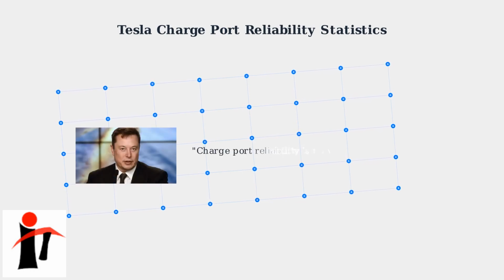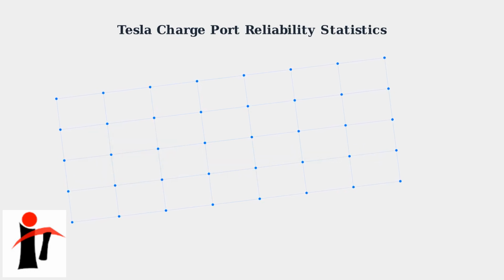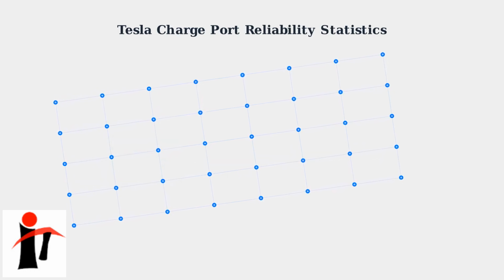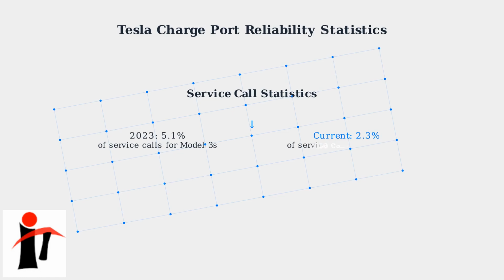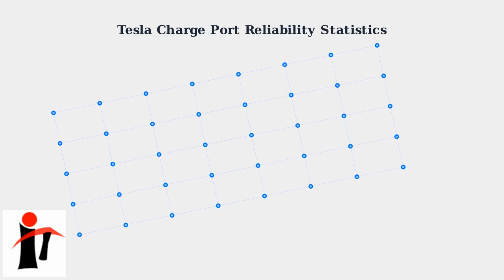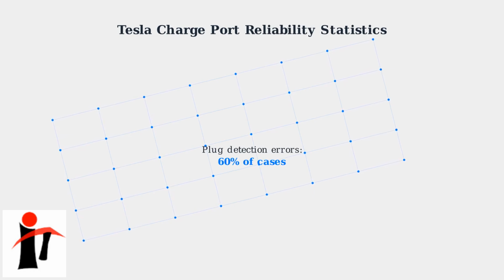Tesla CEO Elon Musk stated in 2025 that charge port reliability is now 99.5% in updated models, thanks to better parts. Charge port closures account for 2.3% of service calls for Model 3s, down from 5.1% in 2023. Plug detection errors comprise 60% of cases.